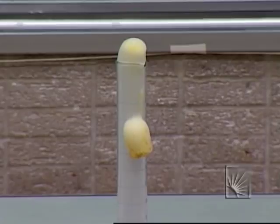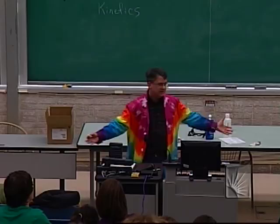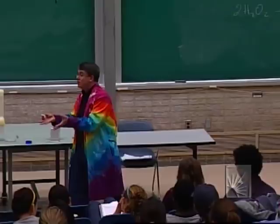By putting that in it. Why? If you want to speed up a fire, you want to make it burn faster, what do you do? Add gas, add fuel. If you add fuel to it, will it make it burn faster?